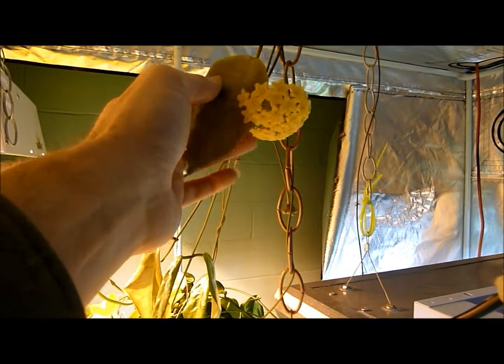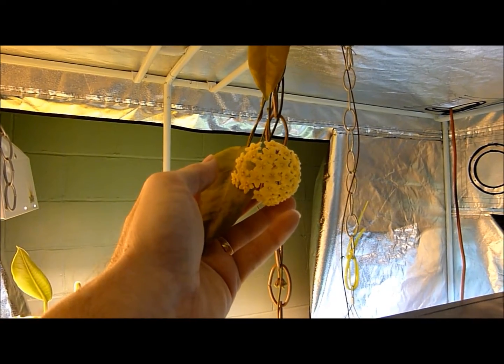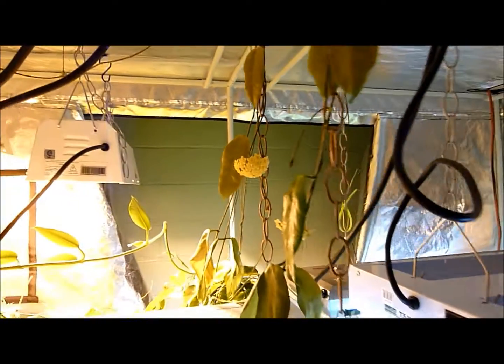So you can see what it would do in the jungle of New Guinea if it grows like this under artificial lights in a tent.